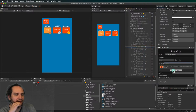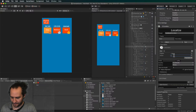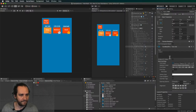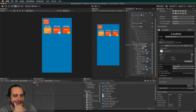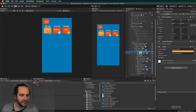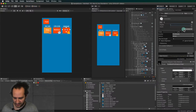I should actually make a back term. Oh, this is the one in the pinball map. Actually going to this one now and select the back. So, back. Alright. While I'm at it, I might just add those terms. Inferred from text. Easy, add term to source. Medium, add term to source. Hard, add term to source. And just say hard.